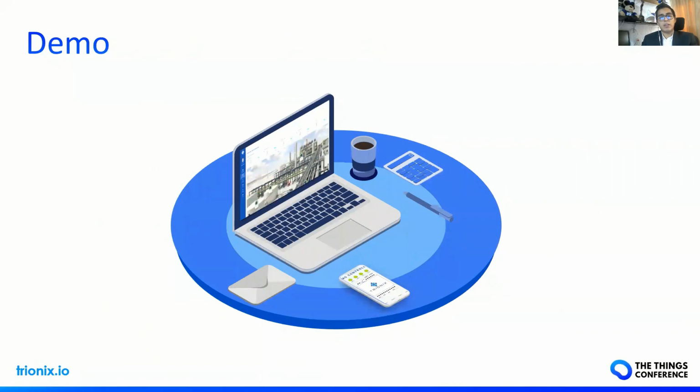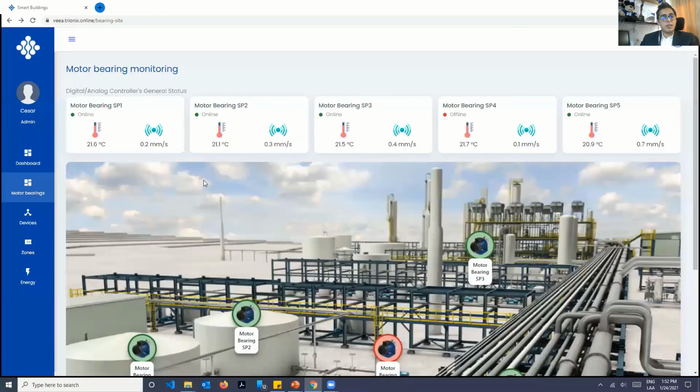And now it is time for a short demo. Let me show you the platform we have developed for our client. And this is it. This is an exact copy of what they currently have, with two main differences. First, we changed the logo and the background image. In the real platform, this image is one of their facilities, and these cards are placed in the exact location of the motor bearings. These cards represent each one motor.